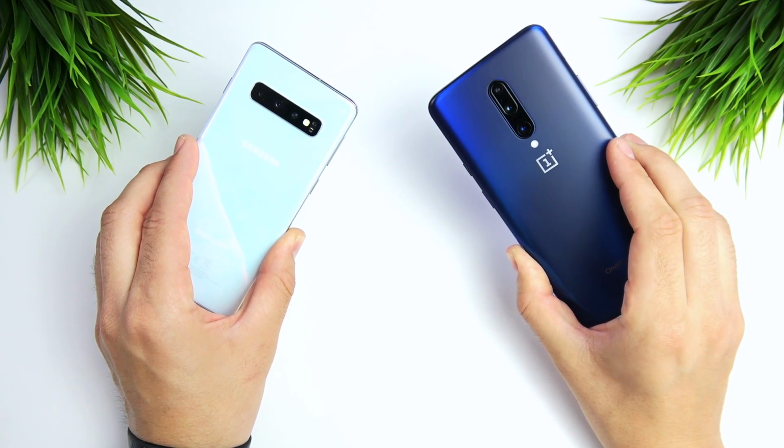Samsung Galaxy S10 versus OnePlus 7 Pro. That video is coming up right now. Let's go.